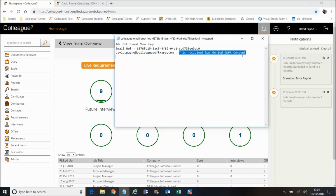In this instance, it's obviously advising that the recipient denied GDPR consent, but it could be an issue more at an infrastructural level, that the domain was rejected, the email address was invalid, any number of issues that may occur as part of a bulk sending process. But also what it gives is an email reference number. This is very useful from a support perspective in terms of being able to view the queue and be able to view the specifics of the bulk send that was processed. So it gives us a full audit trail to be able to determine if there are any complications when you are bulk sending, if there are scenarios where emails are failing to send and it's unclear as to why that happened.